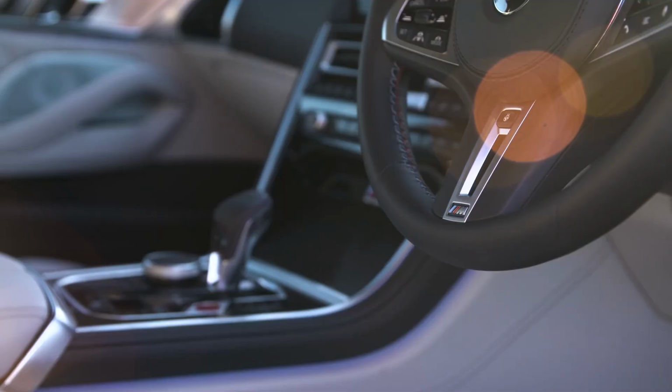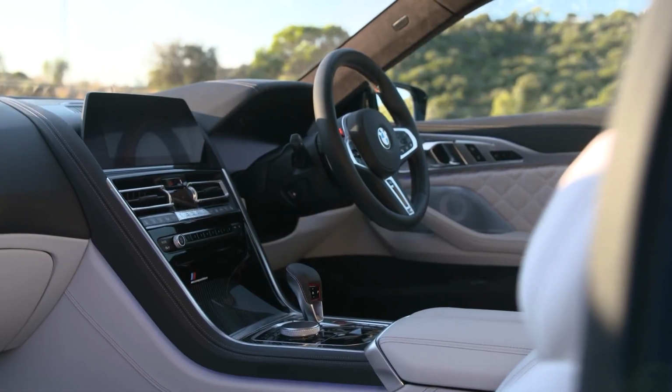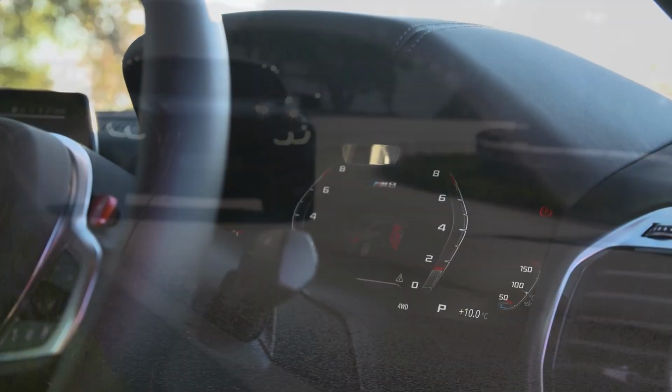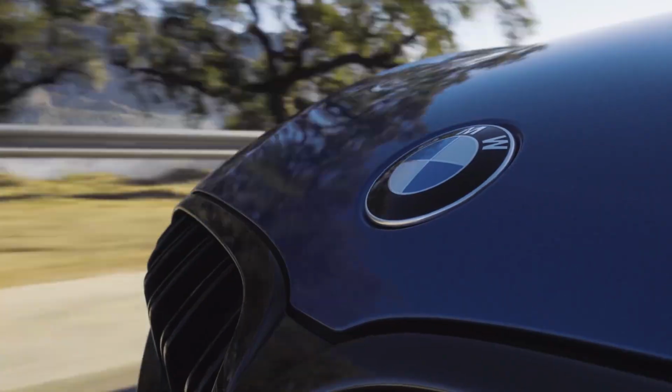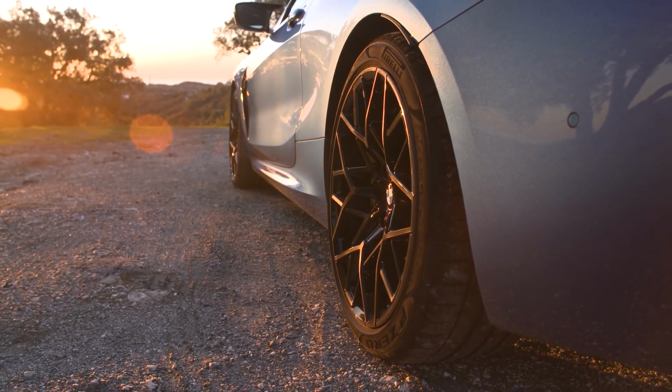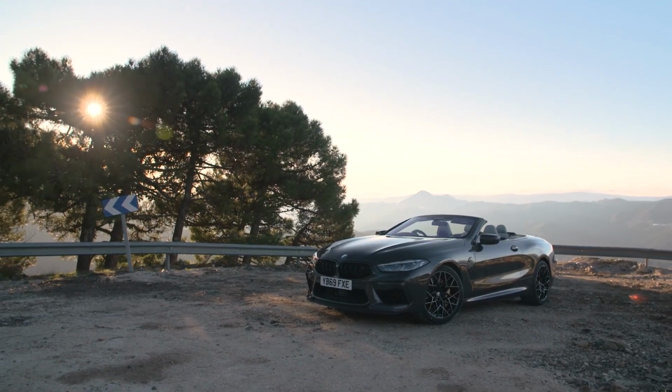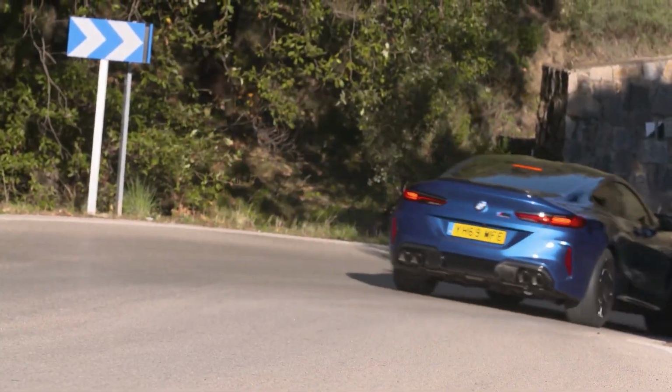Ventilated merino leather seats, a 12.3-inch live cockpit, and a 16-speaker Bowers & Wilkins system that could make Mozart weep. Starting at $140,975, the M8 might be headed out of production in 2025.